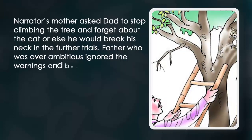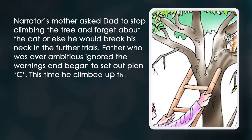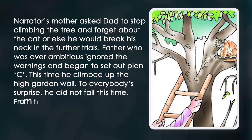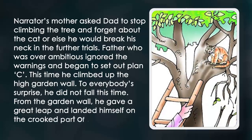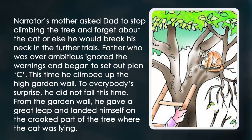Father, who was over-ambitious, ignored the warnings and began to set out plan C. This time, he climbed up the high garden wall. To everybody's surprise, he did not fall this time. From the garden wall, he gave a great leap and landed himself on the crooked part of the tree where the cat was lying.